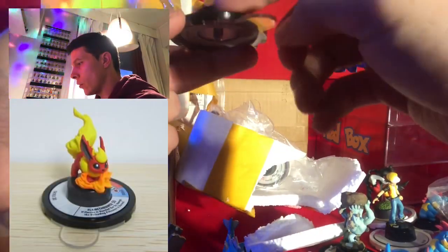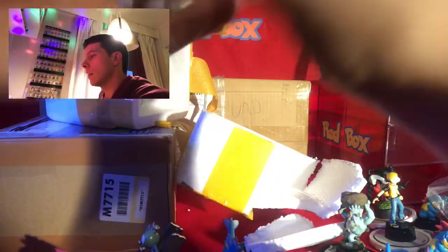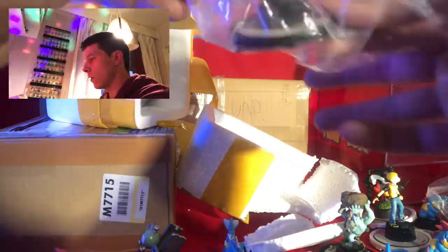Then we have, oh, another fan favorite, and of course one of my favorites as well, Flareon. Evolution of Eevee. Then another double, and this one is not a double. We have Haunter. Creepy Haunter, look at that. And next we have Goldeen, also first one. Oh, this is so well made. This is impressive. I really like these figures.